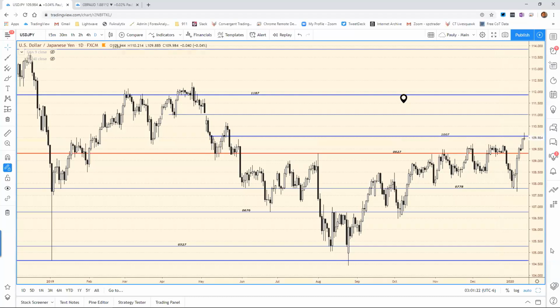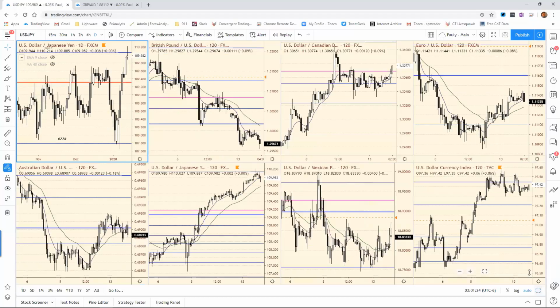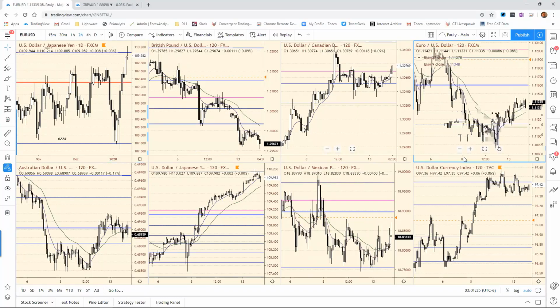But that's the only one with some real movement, other than the cable, which continues to slip here. Euro's trading in very quiet trading. That being said, at least it is holding its own here. We'll take a closer look at all these, but everything else is relatively quiet.